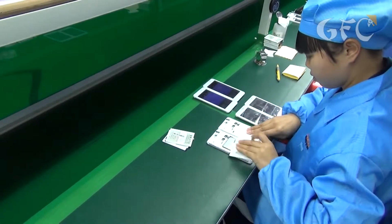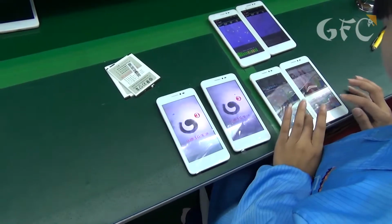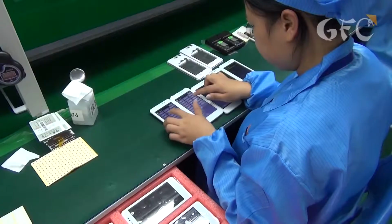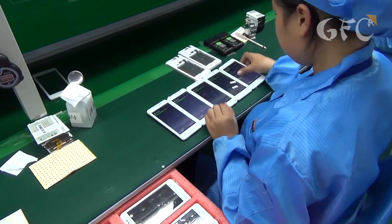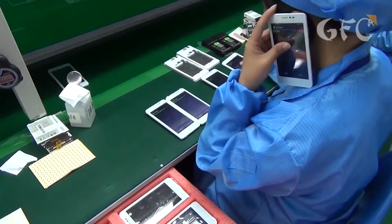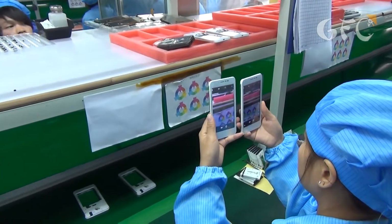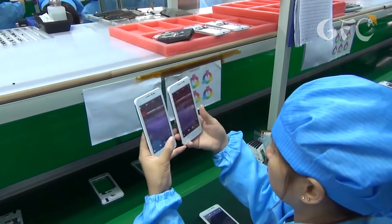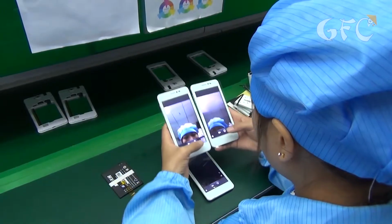The phone isn't ready yet, but the first test has already started. It's done right here on the conveyor. The screen is checked, the battery is inserted. The phone is powered on. All main functions, including the loudspeaker, are also tested. Then they check cameras. There is a color and white balance test for a back camera and some tests for a front one. As a picture for the test, the worker's face is used.